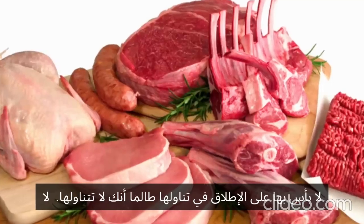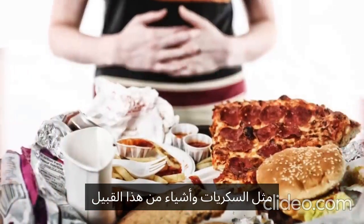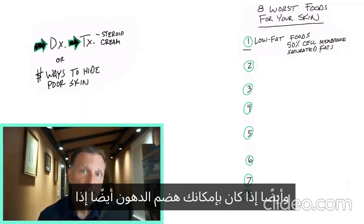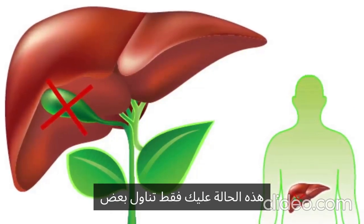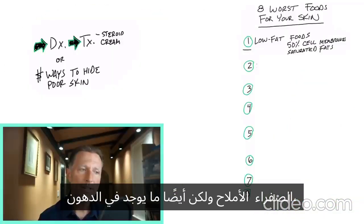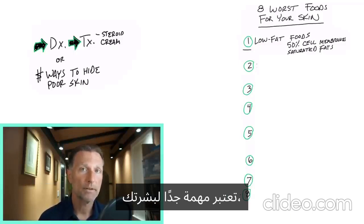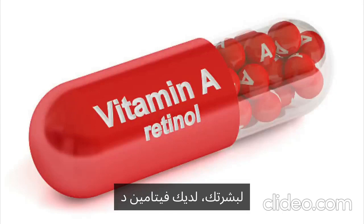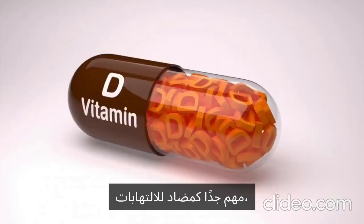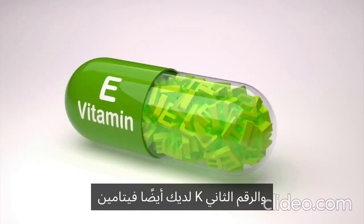Saturated fat is totally okay to eat as long as you don't add all the other things that come with it, like sugars and things like that. And also, if you can digest the fat too. If you have your gallbladder removed, for example, that might be an issue, in which case you just have to take some bile salts. But also, what is in fat? You have all the fat soluble vitamins which are really important for your skin. You got vitamin A, which is essential for your skin. You have vitamin D, very important as an anti inflammatory. Vitamin E as an important antioxidant. You have also vitamin K.